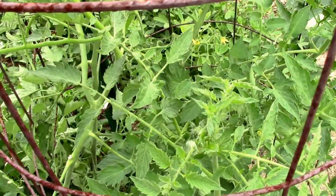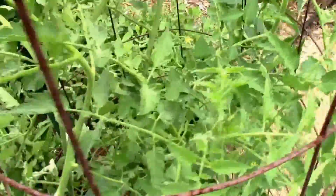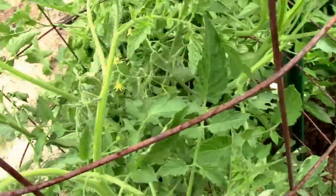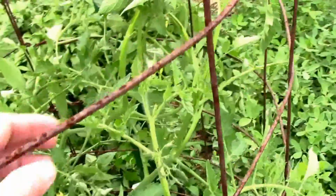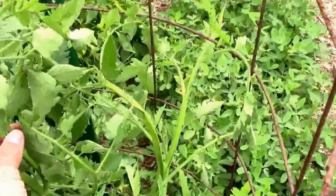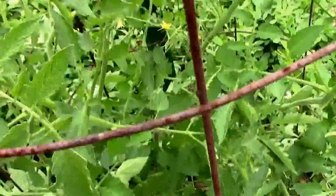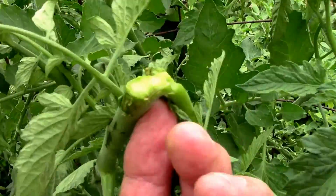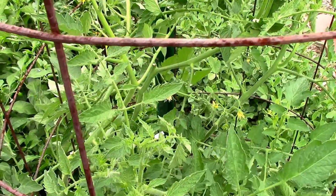It's August 15th, and this thing was getting kind of hard to manage on the stake that I had it tied to, so I decided to try to put it in this cage. Even though there's 2 of us, we still ended up kind of mangling it. Scraped it pretty bad in quite a few places. Broke a few other places, but I'll prune it up. Hopefully we'll get some late tomatoes off of it.